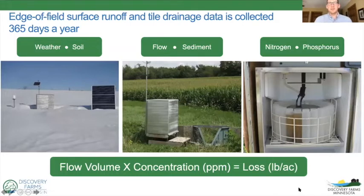We collect edge of field surface runoff and tile flow data 365 days a year with automated sampling equipment. And we're collecting a number of different variables at the edge of field with our monitoring sites, whether that be weather in terms of rainfall, the amount of rainfall, intensity of that rainfall, temperature, soil moisture, soil temperature, all things like that. We also collect the amount of flow in terms of gallons that leave that field either through surface runoff or tile drainage, and then sample that flow for sediment and nitrogen and phosphorus.